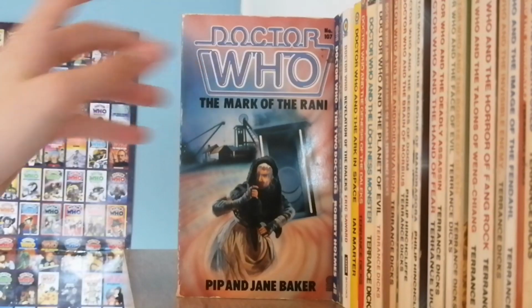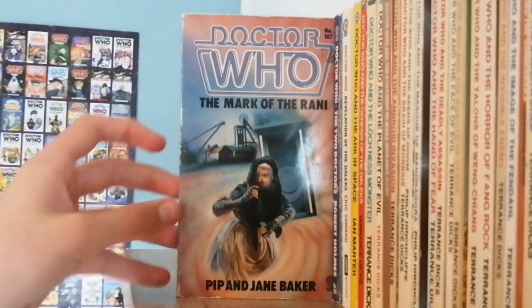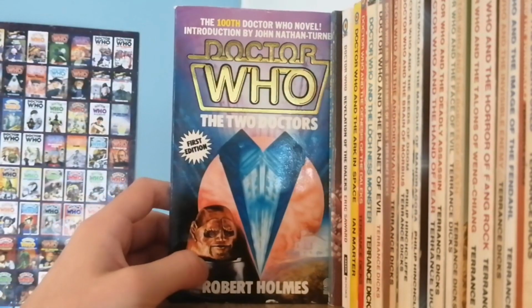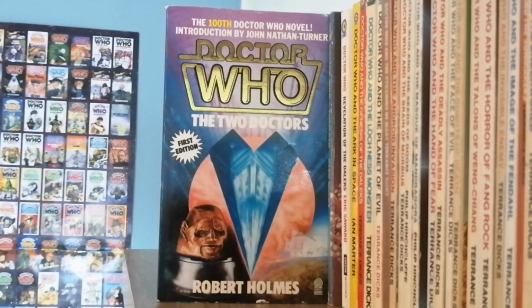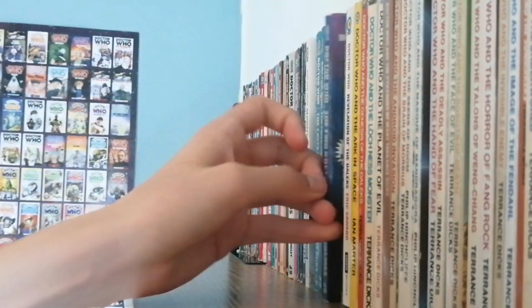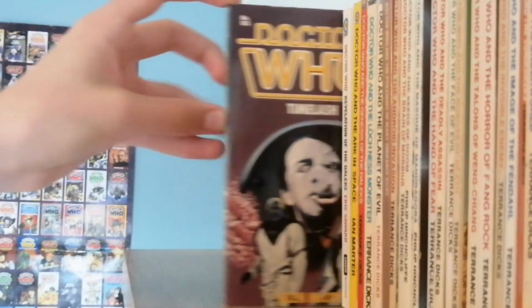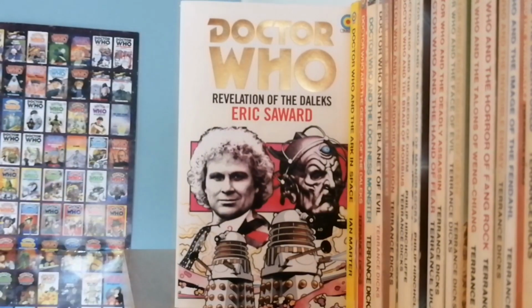The Mark of the Rani, with the Rani looking very in disguise there. The Two Doctors with another shiny golden logo. First edition, wow. The 100th Target book Doctor Who novel. There we go. Time Lash, a very interesting story to say the least. And Revelation of the Daleks, which I have read very recently, and it's pretty good.